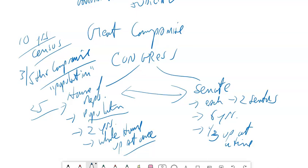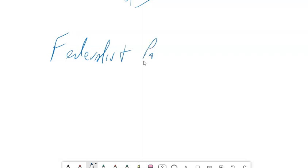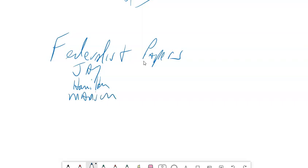Okay, once the Great Compromise is done and the Constitution is written, how do you sell the Constitution? Well, first, the Federalist Papers. John Jay, Alexander Hamilton, and James Madison write these, as I said, letters to the editor to these New York newspapers, explaining line by line by line what the Constitution means, this new Constitution that we're proposing, what it means, and why you should vote for it.